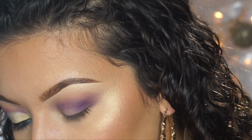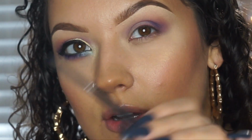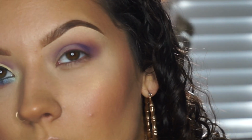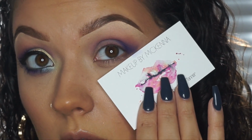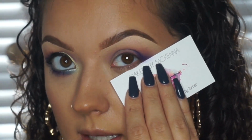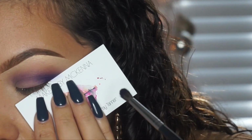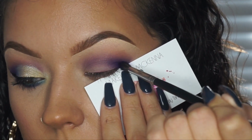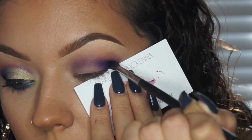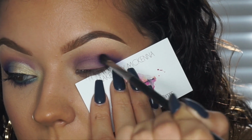So I am going to take this brush, which is the M506, and I am going to dip my brush in there, knock off the excess. So what you're gonna do is I'm just gonna take a business card, my business card. You can use any card or just a piece of paper. And I'm going to dip my brush in there and look down and just apply it on the outer corner. And this is just gonna help me get that cat eye shape with my eyeshadow.